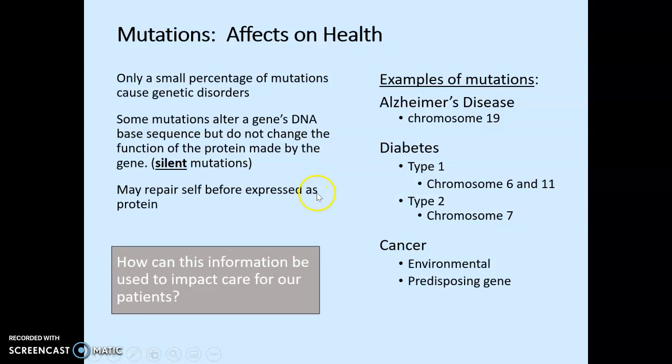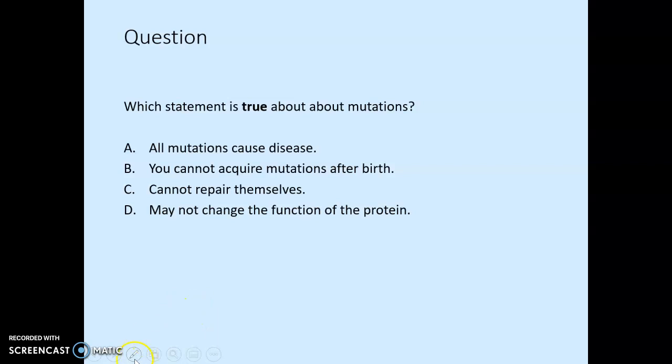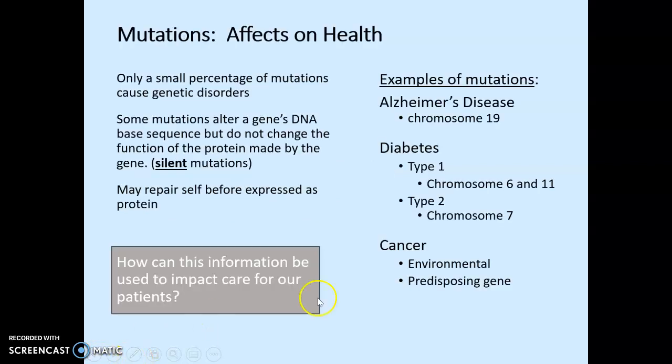Some examples of mutations are things like Alzheimer's disease, which is something that we see on chromosome 19. We can also see some examples of diabetes, cancer, right? Now, that doesn't mean that all of these conditions can be explained just by mutations, but it's one possible reason why this has occurred.